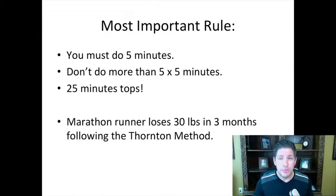Again, most important rule, you must do 5 minutes, 5 times a week. At least 5 minutes. And don't do more than 5 times 5 minutes, meaning 25 minutes tops. Your workout is 25 minutes tops. Don't go past that mark.